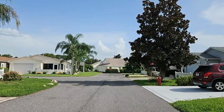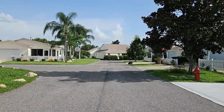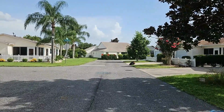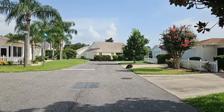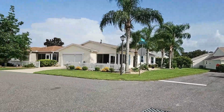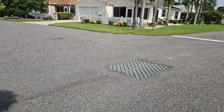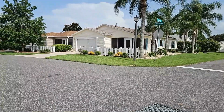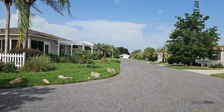So I was discussing some of these streets, some of the main roads that are not located in a patio villa or courtyard villa neighborhood. Those roads are maintained by the county that they're in. So most of the Villages lies within Sumter County, and most of the roads that lie within the Villages are maintained by Sumter County. The only roads not maintained by the county are these patio villa and courtyard villa areas, the roads that have the grates, storm sewer drains in the middle. I think the Villages does a very good job of maintaining these roads. I also think that the respective counties do a very good job of maintaining the roads.